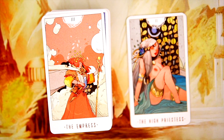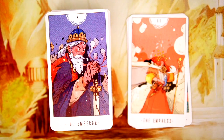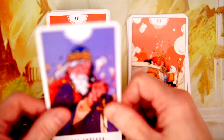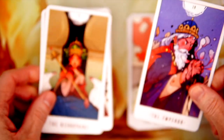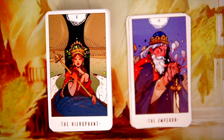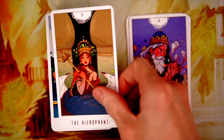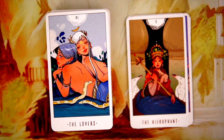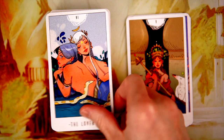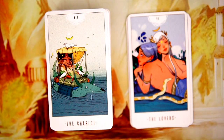This artwork is nice. Really like it. Really liking the artwork indeed. The Emperor looks pretty cool. Very not really anime, but very sort of leaning in that direction. The Hierophant, I like. Interesting creatures here. Is that supposed to be a dog or a bird? I'm kind of curious. But looks great. We have the Lovers. Oh, the Snakes. I like the Snakes. Very cool addition to that. Yeah, this is a pretty deck. Chariot. Ooh, I like that.